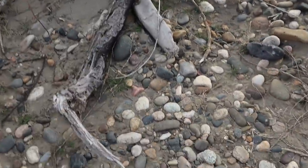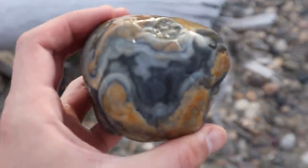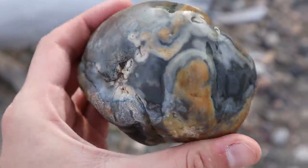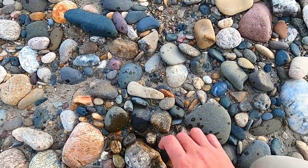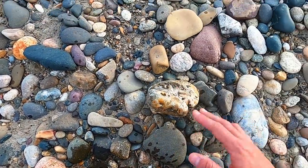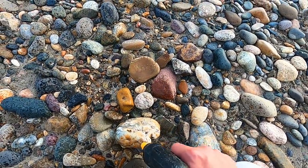That looks like a freaking Fairburn agate. Look at that. Look at the fortification bands. That's amazing. Oh my gosh, you guys. Well, we were about to head back and then I saw this. I think it has to come with. That's a beautiful jasper.